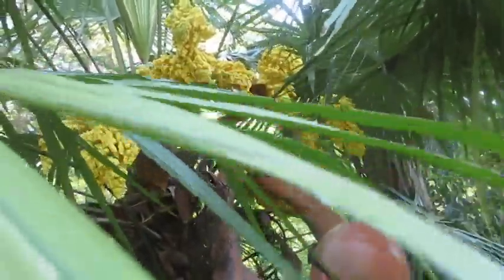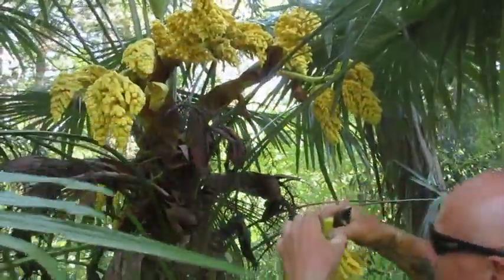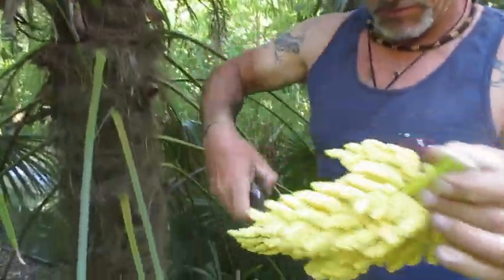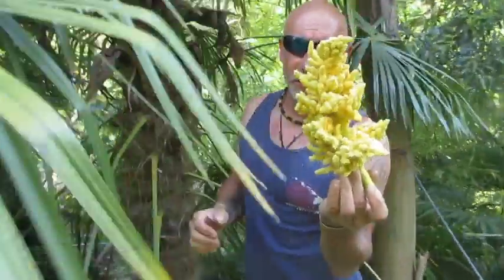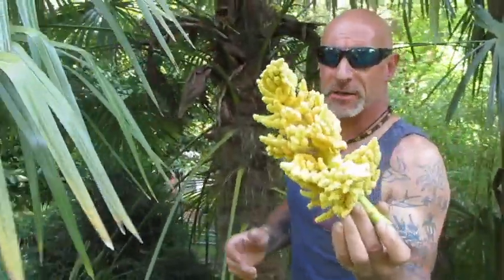Okay, so this has got a lot of pollen on it, all right? This flower stalk is absolutely beautiful. So that's a close-up. Here, hold it. Oh, let me get a picture. So the male palms do not produce seed, okay? That's why we're going to dust this.